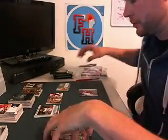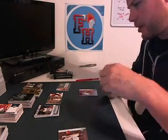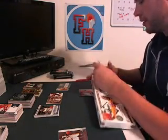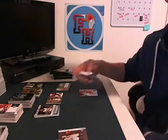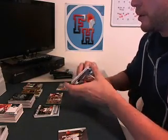Where's Butch? Damn, we didn't get any patches in those two totally certified boxes, did we? Shucks! Well, that was our first patch of the break right there. The second to last box. This is the last box, and it is way too thin to have a patch in it. Good luck. A nice ink though, in this break.